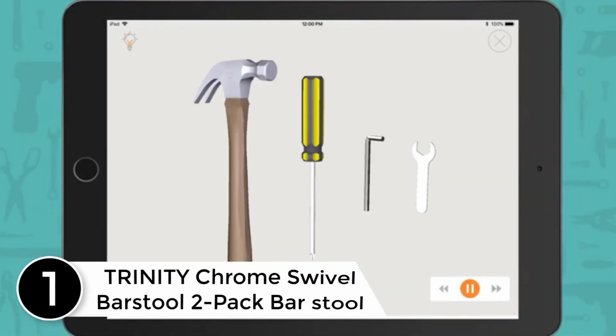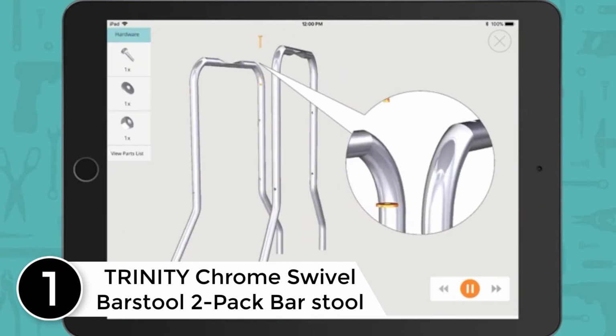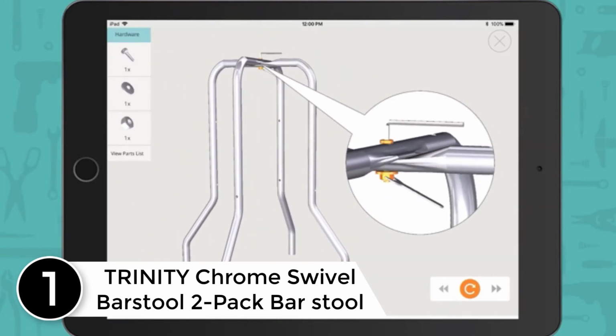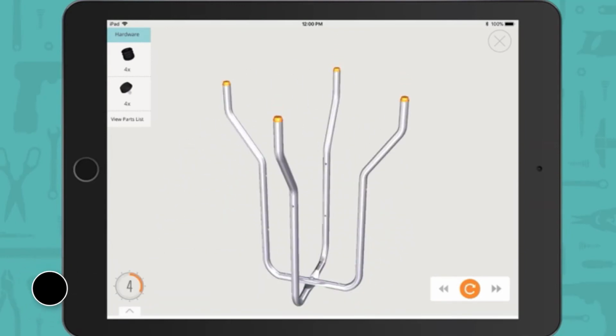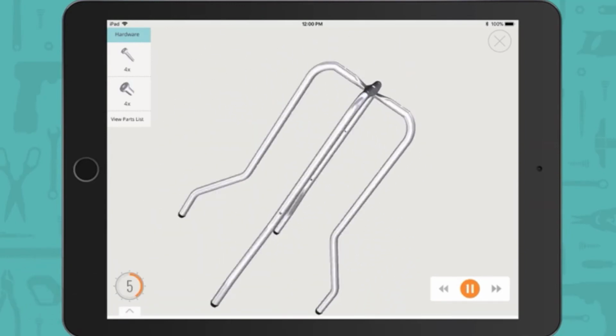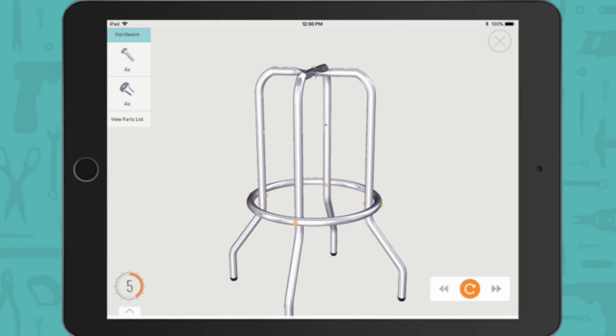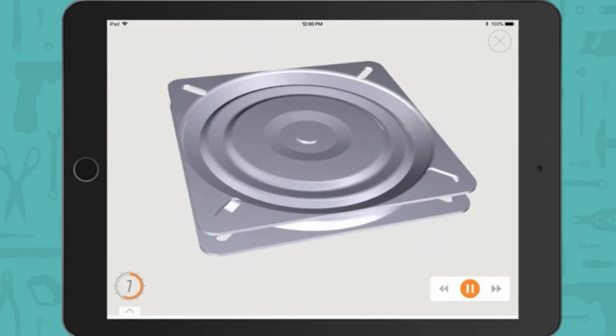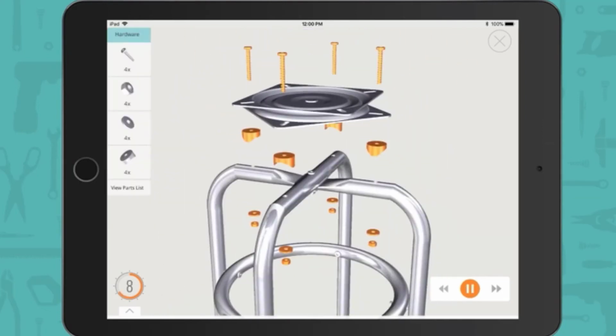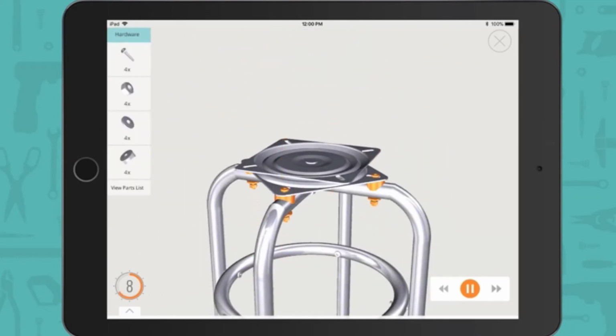Finally, at number 1, Trinity Chrome Swivel Barstool 2-pack Bar Stool. The chrome swivel stool is designed for style and function. The heavy-duty construction and thick padded cushion provide comfort and stability in any environment. Sturdy double-ring construction provides both strength and stability. With a 300 pounds weight capacity, this stool is durable and built to last.